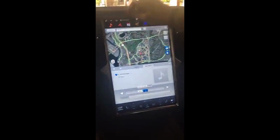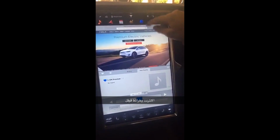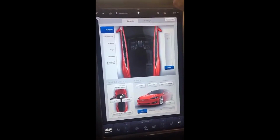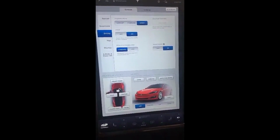Okay, so Steven, you'll tell us what this is all about. Yeah. So this is our 17-inch screen. You have Google Maps, you have the internet, and then this is all our Google Maps right here. Our control center. So you have the sunroof here. You can adjust the suspension, driving. You can want to have the steering more sporty.